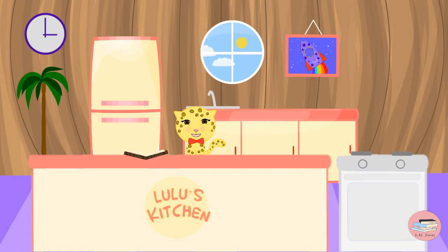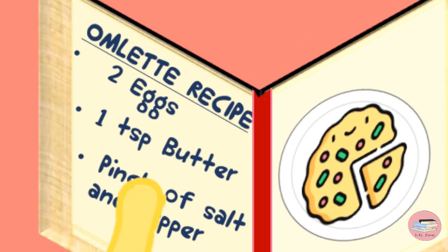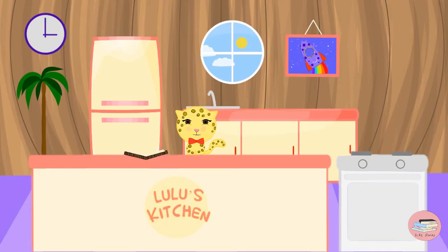Hi. Let's look in my recipe book for omelette. Here we are, omelette recipe. I'll need 2 eggs, teaspoon of butter, salt and pepper. But where will I get the eggs? I know, let me pay a visit to the local farm.